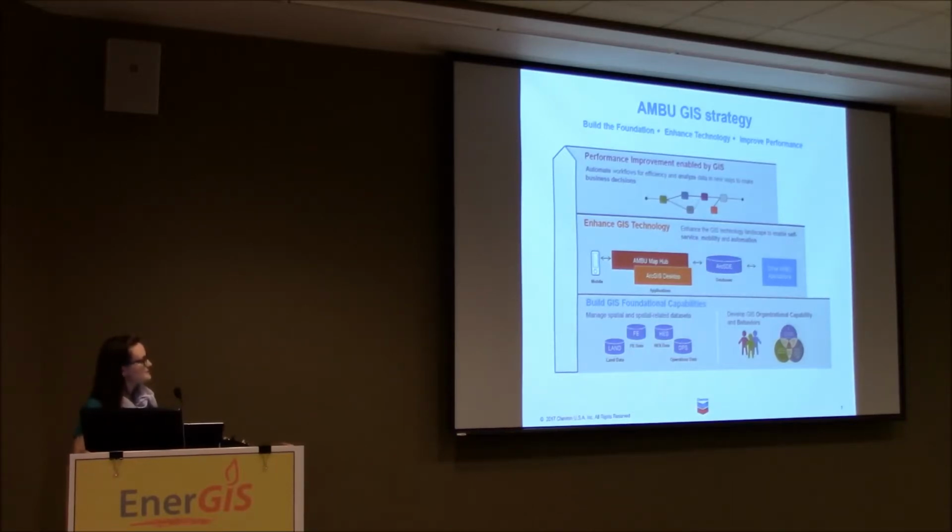The second pillar is enhancing our technology. Like I said before, we're using Portal, which is our map hub. We also have desktop users. Our database is SDE. And then we have other software that utilizes GIS map services. We pull data in from other systems. And then the new component, the mobility apps that Esri supports that integrate very simply with MapHub.